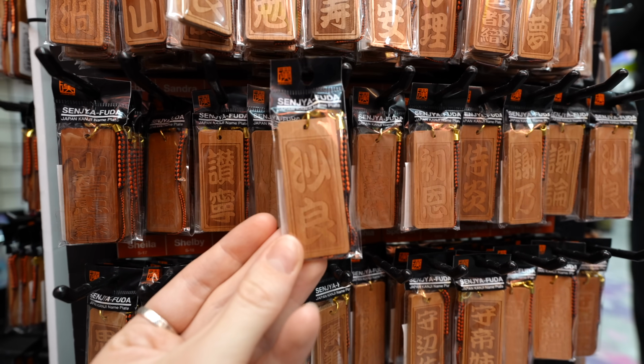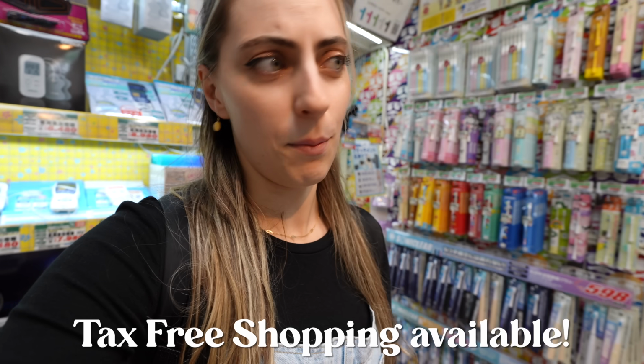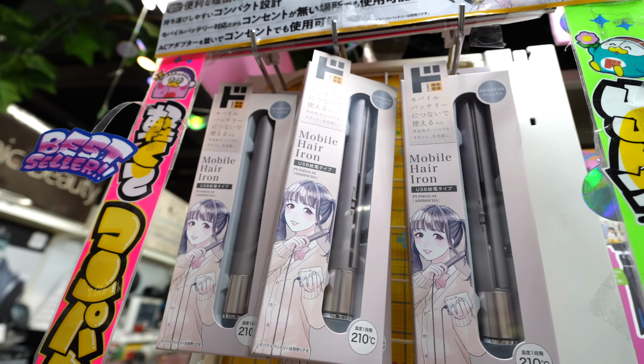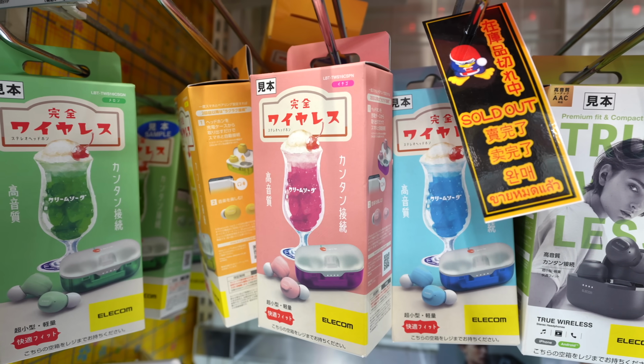I found Sarah, and who knows how to read this? I only know the bottom kanji. They've also got tons of electronics here, so you can pick up souvenirs like that, and they've also got tax-free shopping, so don't worry about paying extra there. You can buy cameras, hair straighteners, blow dryers, camera gear, literally anything you can think of, and they've got it here. Make sure when you come here you've got enough time to look through all the floors because there's just so much in here. It's very overwhelming.